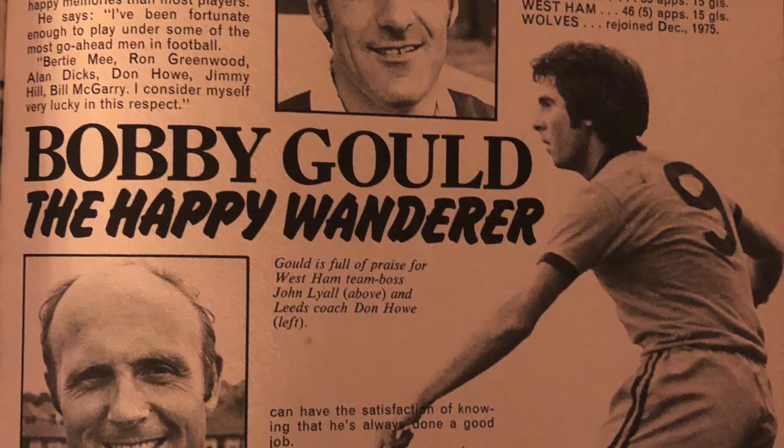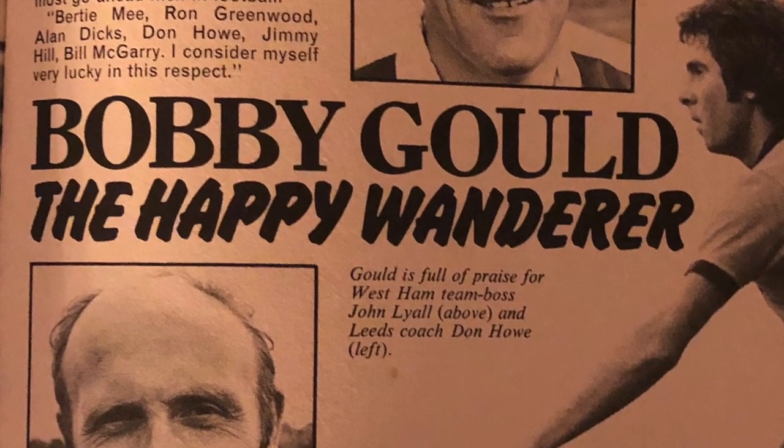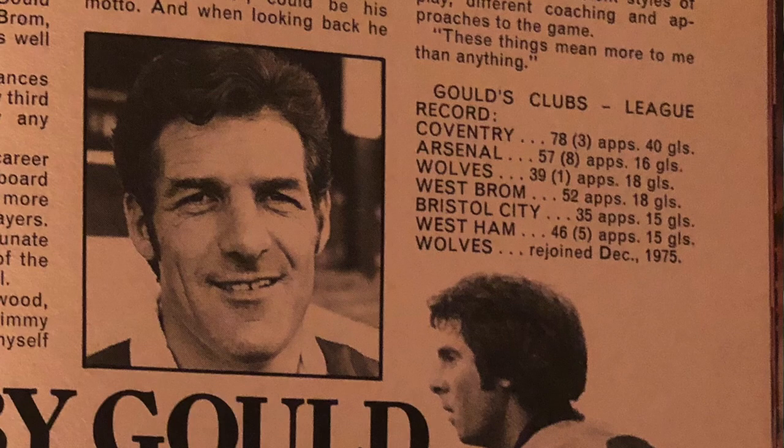Look at that picture of John Lyall, Bobby Gould, the happy wanderer. Highlighting the fact of all the different clubs he played for, and that Gould was full of pride for West Ham team boss John Lyall and Don Howe, who I think he possibly played for at West Brom. It gives his West Ham record, played 46 times and scored 15 goals. That's not a bad return from the Gould father, as he's now known.